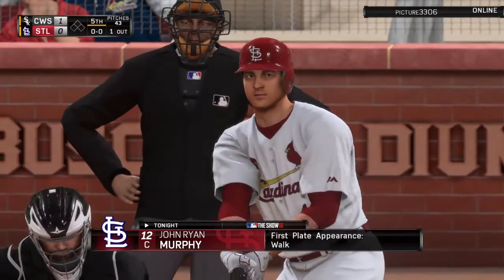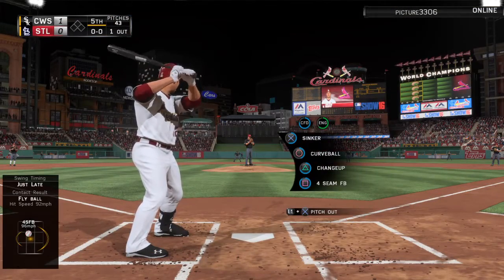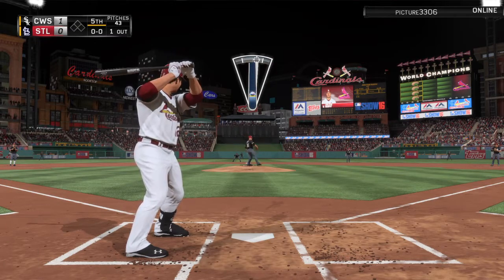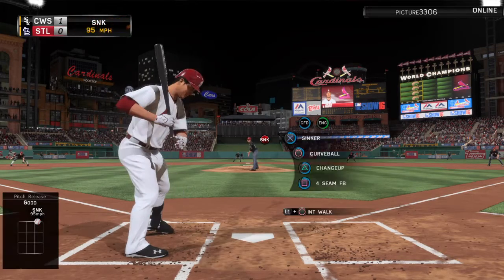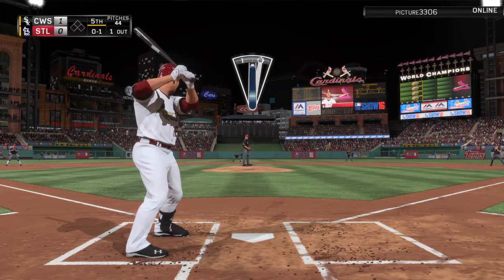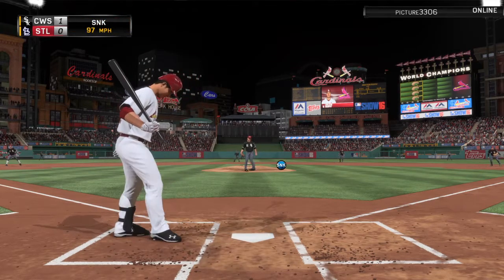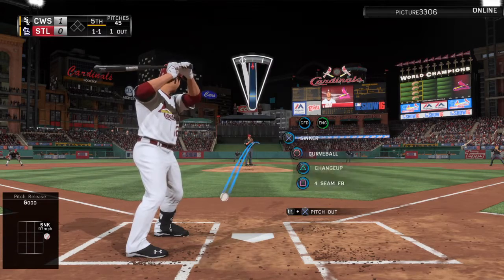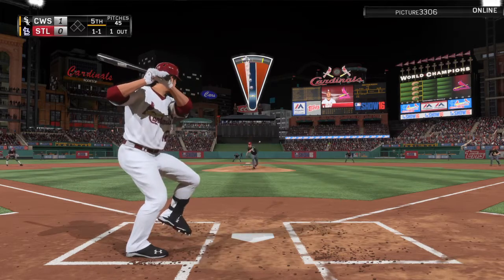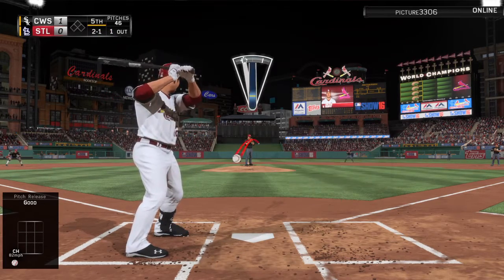fifth. Now batting, catcher John Ryan. Murphy will stand John in. He drew a base on balls his first time. Sinker to open the AB in there for strike one. That misses wide. 1 ball and 1 strike. Inside and low, 2-1. 1 out, nobody on.